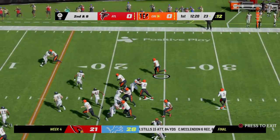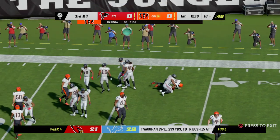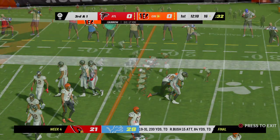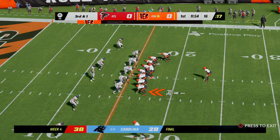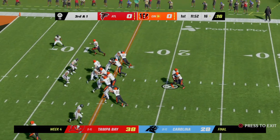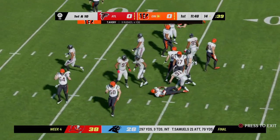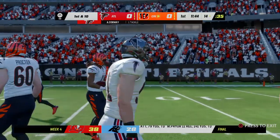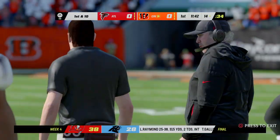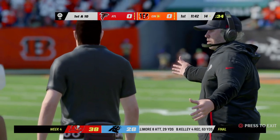2nd and 8. They come with a jet sweep here as Burrow just taps that forward. And able to work his way down to the 16. Heavy set out there on 3rd and 1. Now a handoff up the middle. Avery. And he is going to have a Bengals first down as they're able to convert, albeit not by much, on third and a yard. If you make the stop there, maybe you hold them to three on this opening drive. They didn't get the stop.